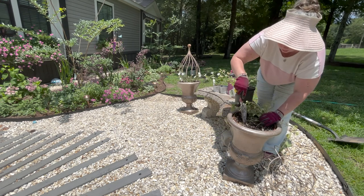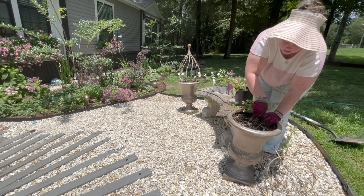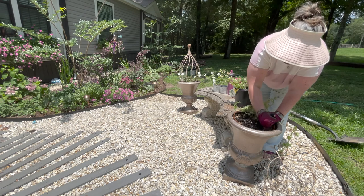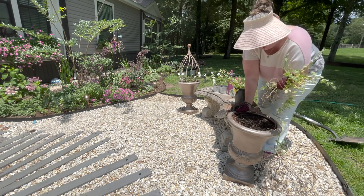But anyways, what I was saying was the pots at my mom's house for the Bubblegum, that is literally one plant in each of these pots. So, there you go.